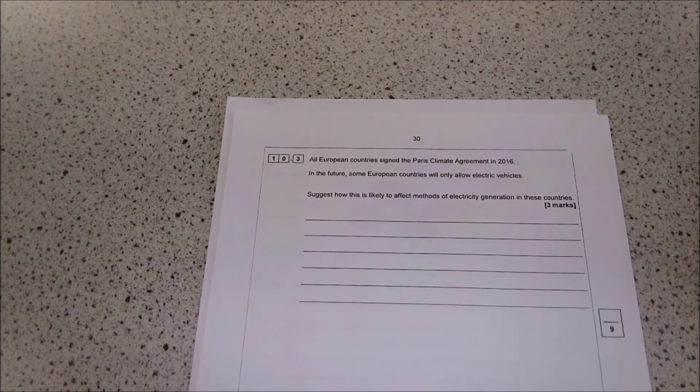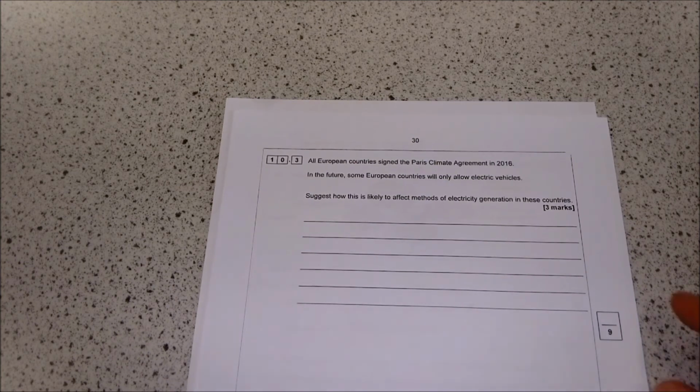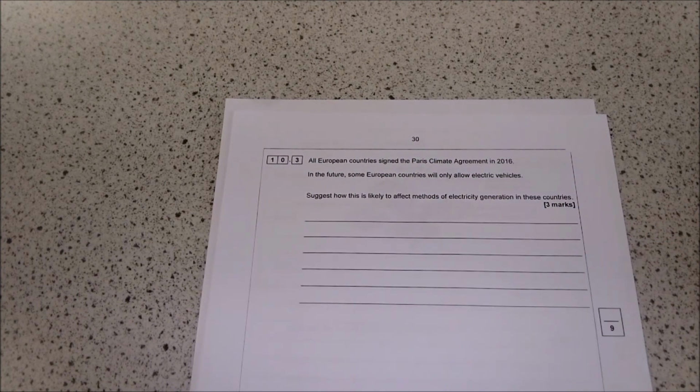electricity demand increases. Right, go back, have a go at the question, really focus on the amount of marks that each part's worth and try and get that many points in your answer.